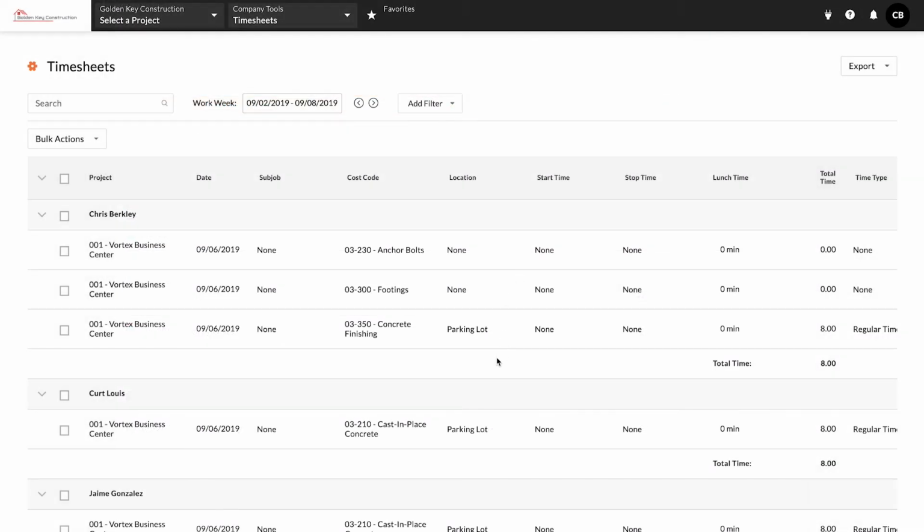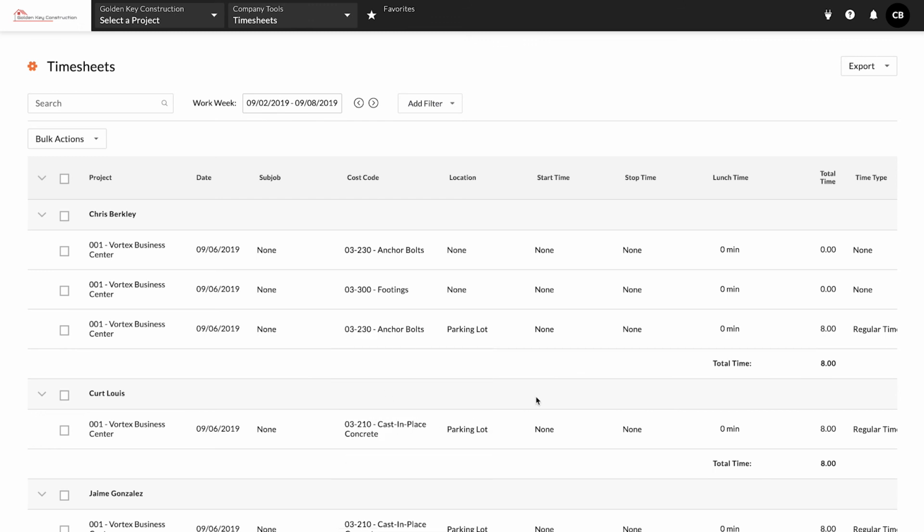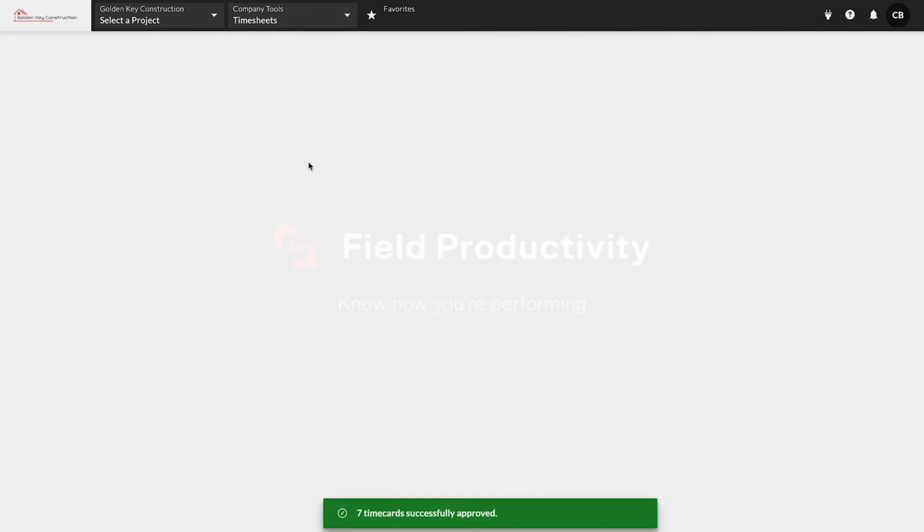Back in the office, these timesheets and production reports are easily accessible from a desktop view, so project managers, payroll admins, or anybody back in the office can review, edit, and approve all information needed before sending to payroll.